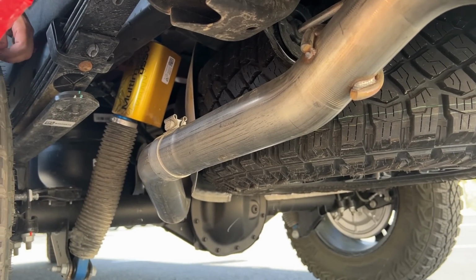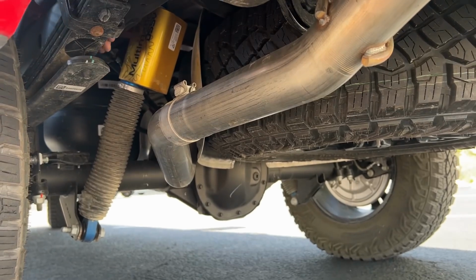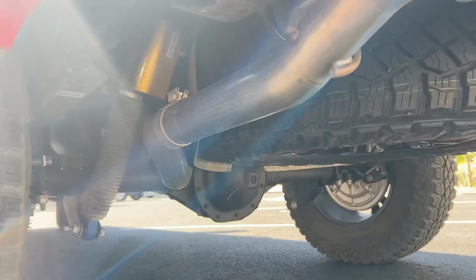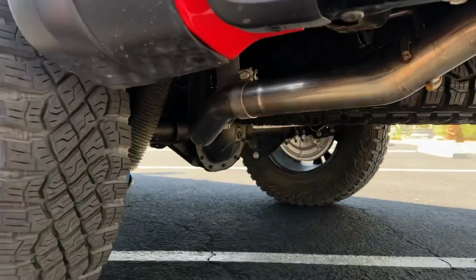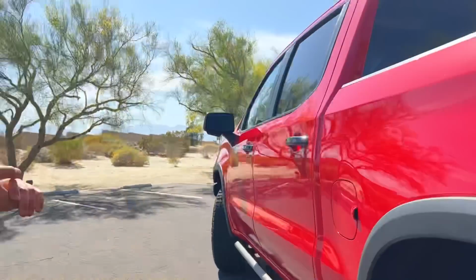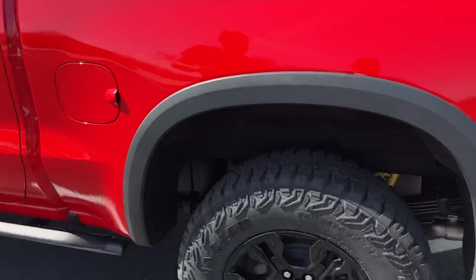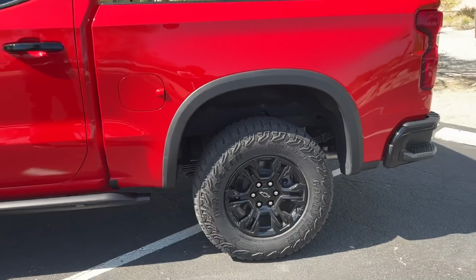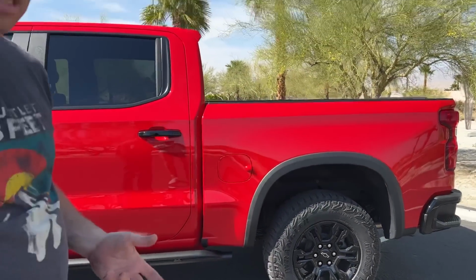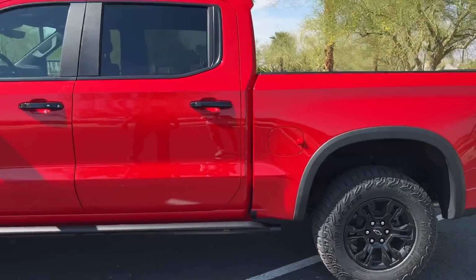What GM did is they redesigned the suspension, even though it's still a leaf spring in the back. It's not coils, but they gave it more articulation, more suspension travel. It's like 9.8 inches of travel in front and approximately 10.5 inches in the rear. So you won't see those big numbers like 13 or 14 inches of travel like the Raptor or the TRX. That's why it's kind of bridging that gap to those.